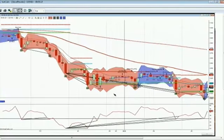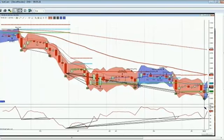Number two, if we take a look at the price move earlier this morning during the 8 a.m. session, so between 6 and 8 o'clock in the morning, what we saw was futures sell off from about 6:30 for about a half an hour or so out there.